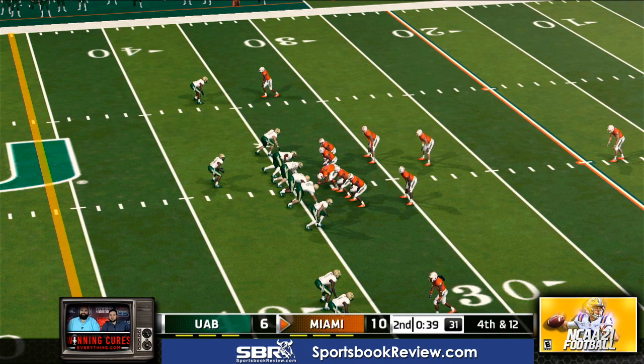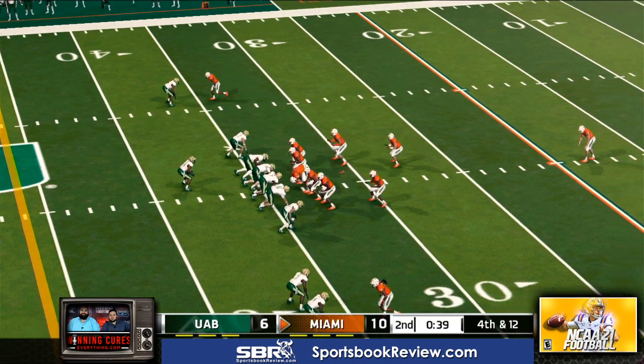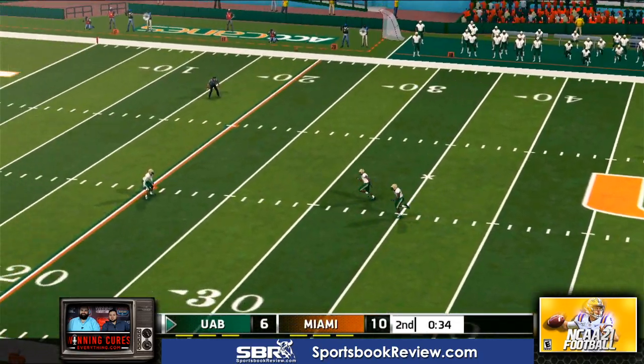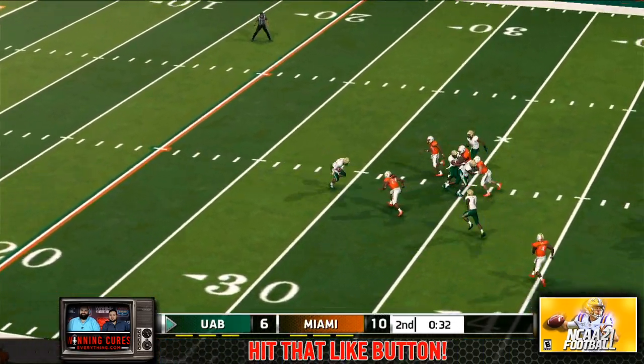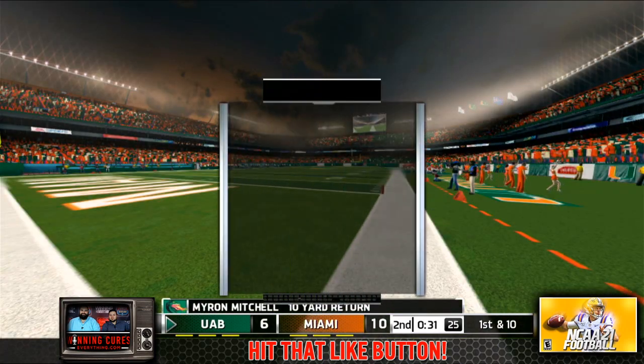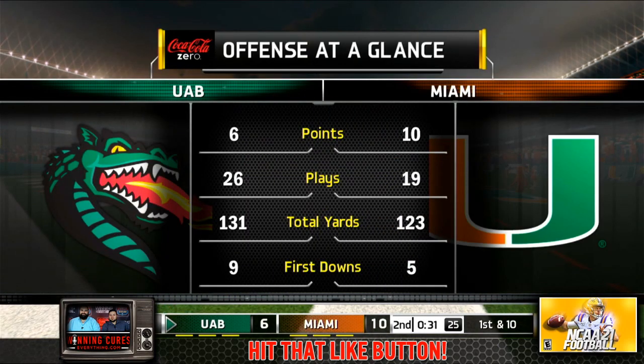Mitchell is back to receive. He really got a hold of that one. Brought down at the 32-yard line. You know, this offense is doing a pretty good job moving the football. The problem is they're not coming up with touchdowns.